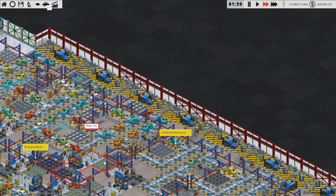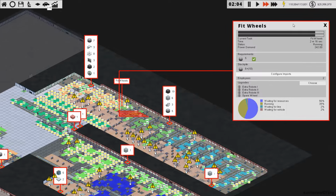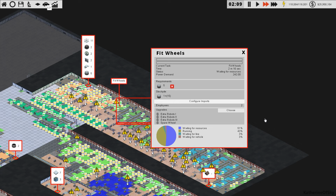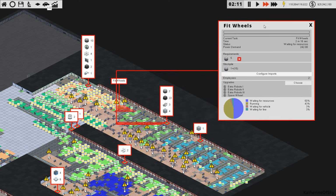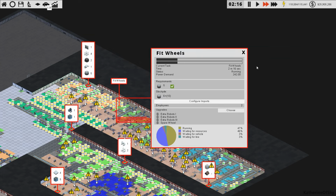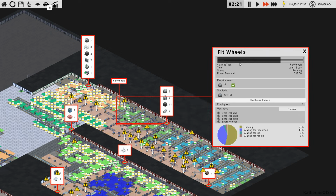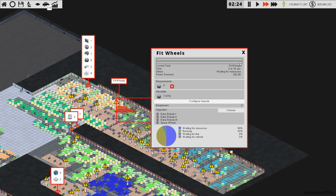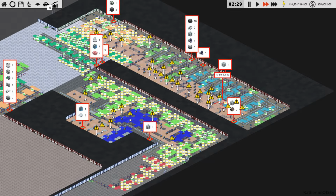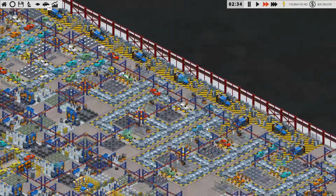Let's see where this is getting stuff from. Fit wheels. I almost wonder if it's worth putting the fitting wheels out here to have more of a stockpile of stuff. Okay, now that window shouldn't be moving about, I think. Because it keeps moving. Don't do that, window, please. Okay. Well, we may have a case of importer fatigue, basically, where we are having to order too much stuff.